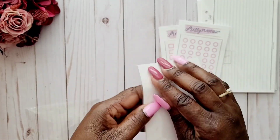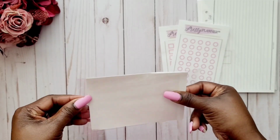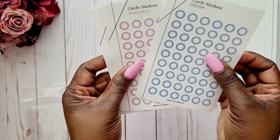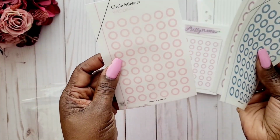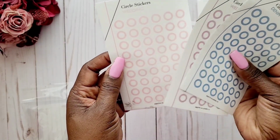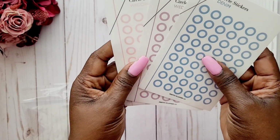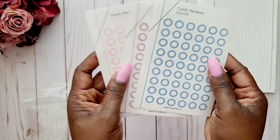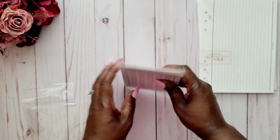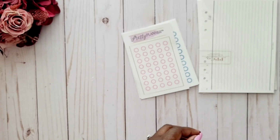And then this one is the denim, and I believe you get 2 in here as well, or maybe 3, but I'll show you guys. So you get the circle and so you get the wedding blush. So yeah, that one comes with 3. So you get the wedding pastel purple and then the wedding pastel pink or the soft pink, and then you get the denim. But I just love these. I can't wait to use these for my monthlies as far as helping me color code certain things. You can also use those for color coding too. So I did get those as well.